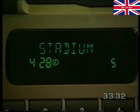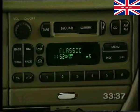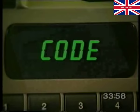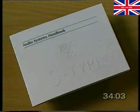The sound system can be operated after the ignition is turned off. It will switch off automatically after 1 hour. Your Jaguar sound system is protected with an anti-theft security code. If there's an interruption in the car's power supply, code will appear in the display. The sound system will not operate until you enter the 4-digit security code. Your Jaguar dealer will provide you with the code and instructions for entering it into the system when you take delivery of your Jaguar.